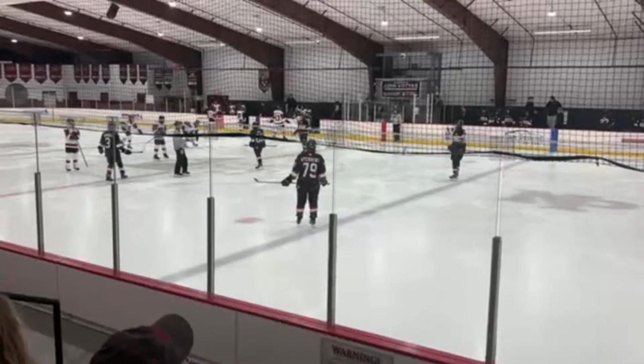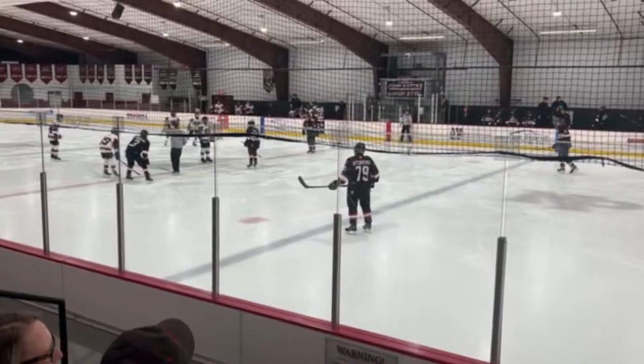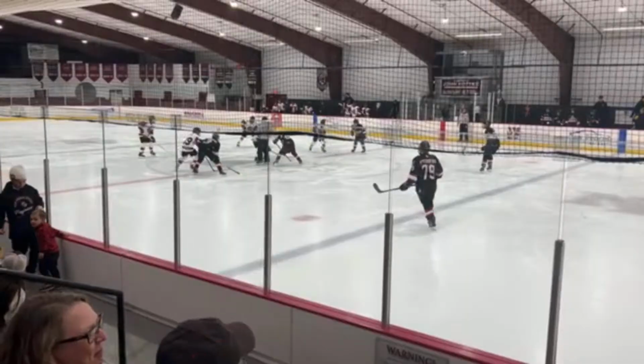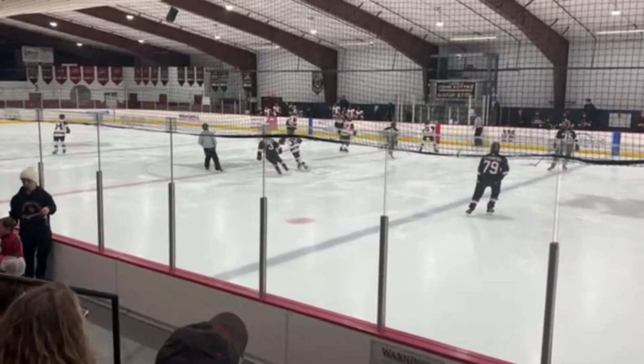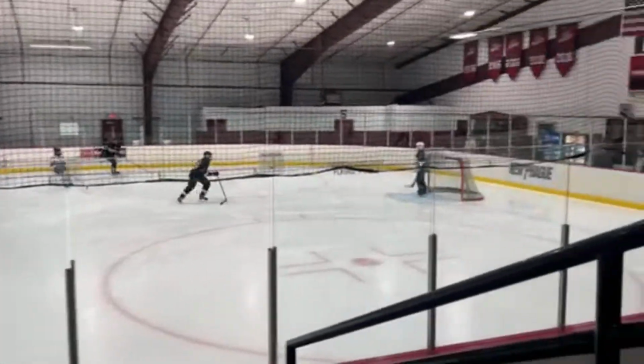All right, here comes the 0-1-1 Shakopee record against New Prague. I believe they're 1-2. Starting with Matt, Landon, and Sawyer, back with Stebbins and Kelso back at D.